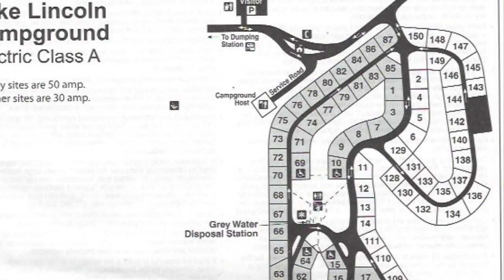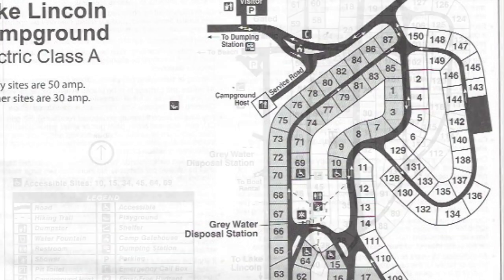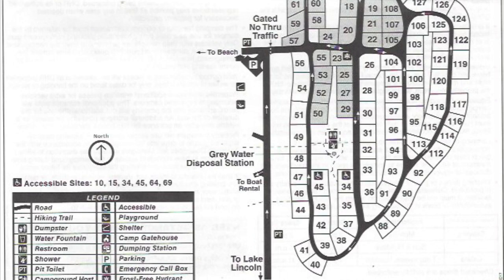The Lake Lincoln Campground has 150 sites. Those in the northwest corner, shaded in gray, have 50 amp electrical service and are reserved for large RVs. Sites in the northeastern section of the campground are relatively large, but also very sloped, with very few good level spots for tents. Sites in the southern half of the campground are much more level, and those along the far western edge are my favorite, with site number 56 probably being my first pick in the campground.